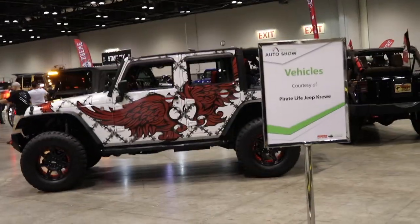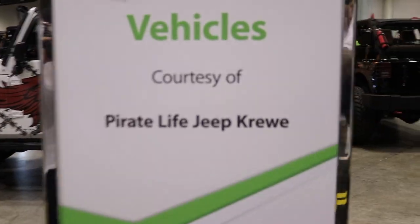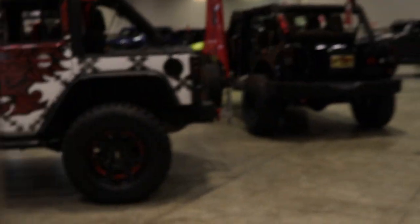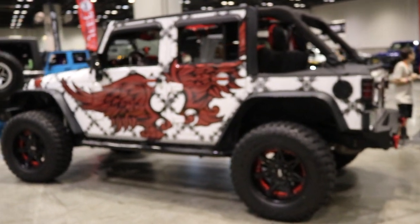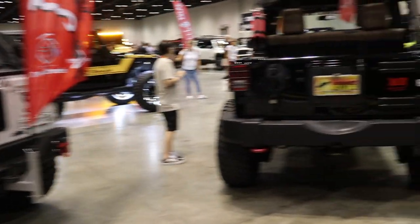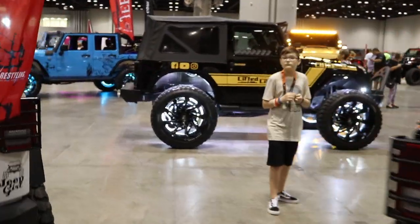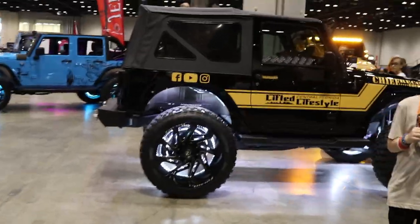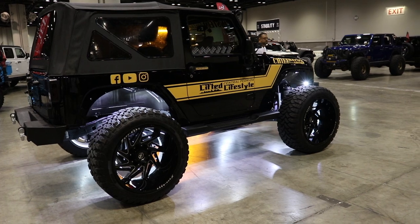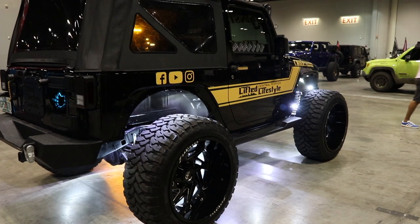All right, looks like we're coming over to Jeep Nation with some done-up Jeeps, courtesy of Pirate Life Jeep Crew. Dude, that's pretty cool. I like their name. Yeah, that's a nice-looking Jeep there. This Jeep is sharp. Yeah, look at that. They did really good with this Jeep, guys. Solid.